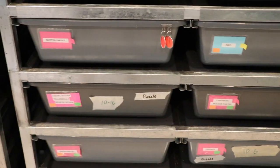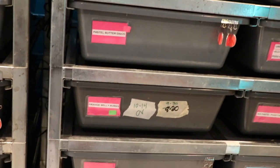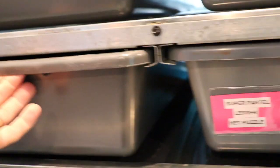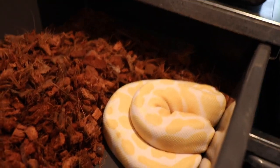What else do I have that I'm pairing with puzzle? I think I might do the albino. I didn't really make my plans yet for this season. I just know I'm doing a lot of heterozygous stuff to make some hits. Or homozygous to make some hits.